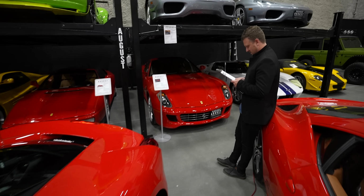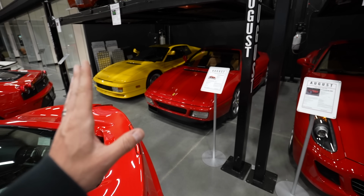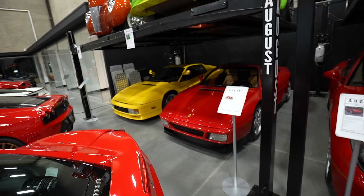Being as bad as California, sons of... come to British Columbia. Yeah, welcome to Canada. All right, we got a couple of cars here, Ferraris. We're gonna inspect and see if they're on the list. First of all, a V12.